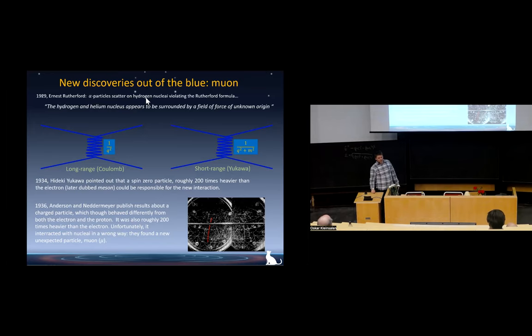And Hideki Yukawa proposed that now the amplitude of probability of this guy is not 1/q², but changed. And this guy actually is massive. If it's massive, then this corresponds to the fact that the interaction will be short range. And eventually they found the particle, which is called these days the pion, which corresponds to this interaction.